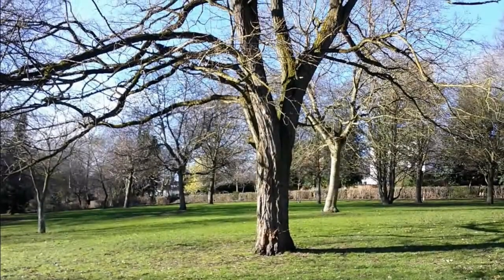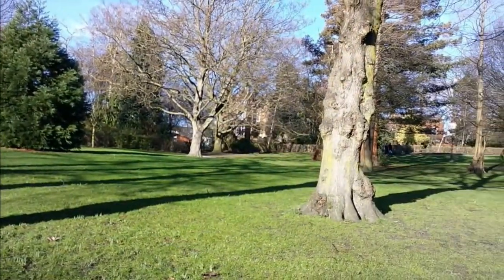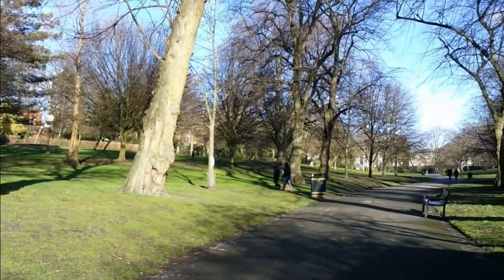We've got some common lime trees here, native to this country, and these are some of the only surviving species from the original planting in 1852 due to air pollution at the time killing off a lot of the species.